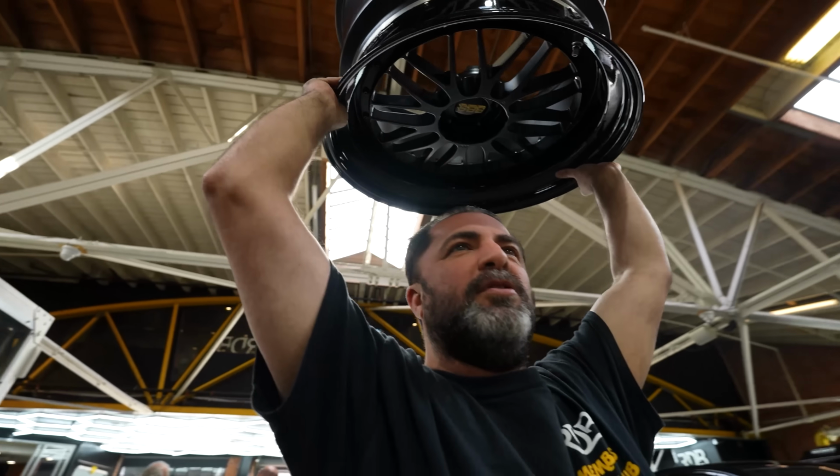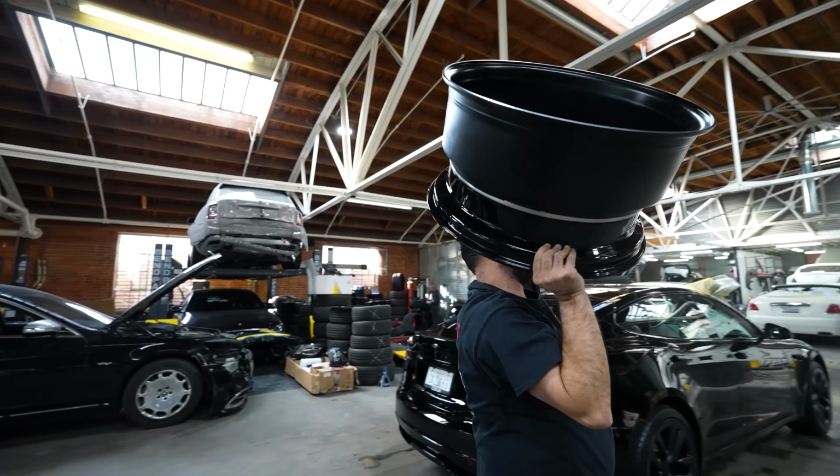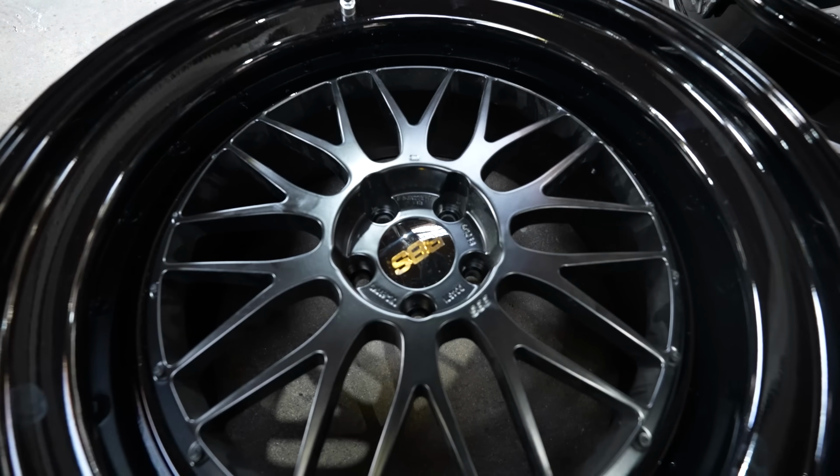All right, so here we go. We just got his wheels in right now. Yeah. These are nice, huh? Yeah. I like the center caps.